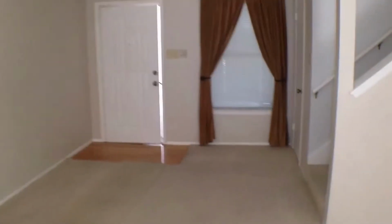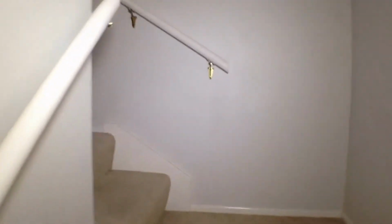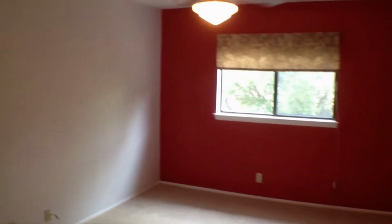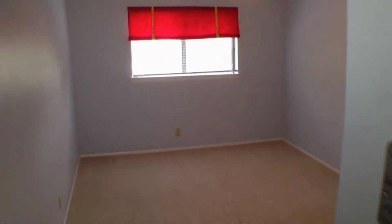All right, what we're going to do right now is walk upstairs, give you a look at the bedrooms. It's a three-bedroom home. So as we come up the stairs, we have a small game room at the top of the stairs. Game room slash family room. Good size with a ceiling fan. Bedroom one with a ceiling fan, blinds.